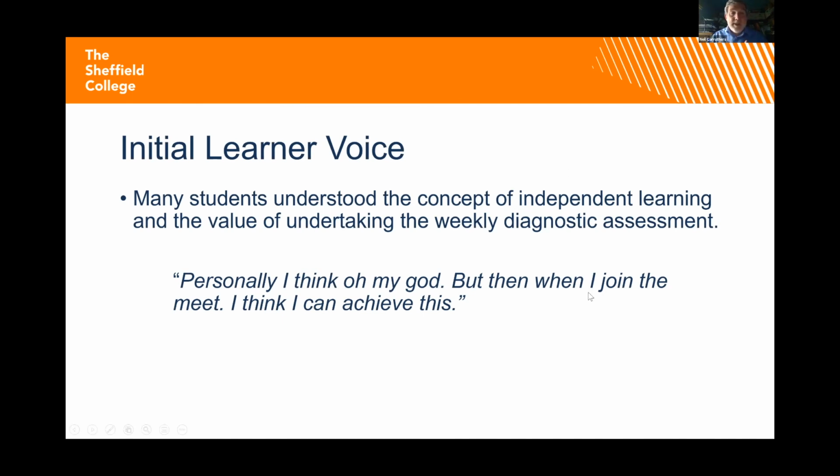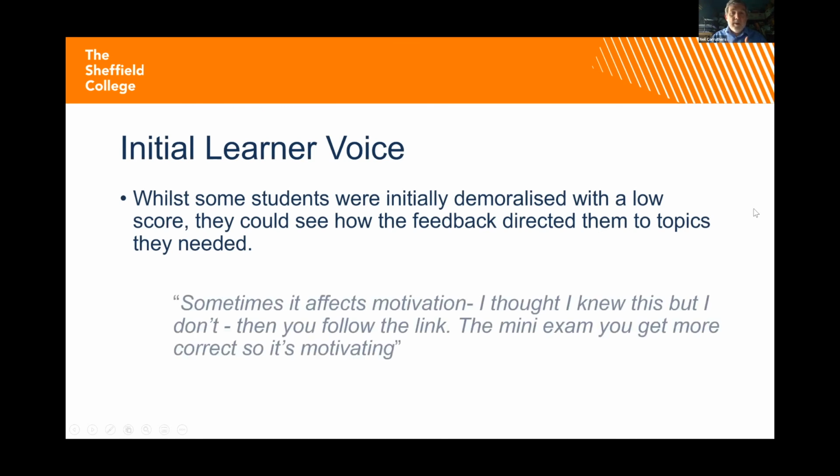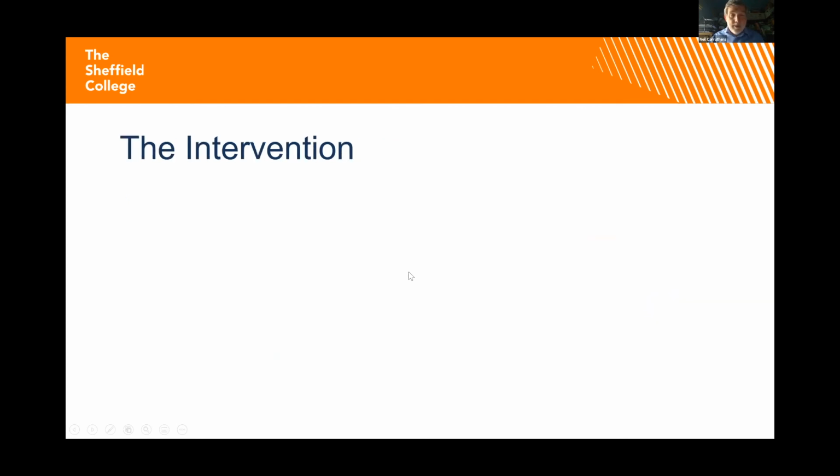Again, whilst looking at this, some more learner voice. While they were initially demoralised by the topics and they got a low score, they could see how the feedback directed them to what they need. So sometimes it affects my motivation. I thought I knew this, but then I don't. But then you follow the link, the mini exam, you get more correct, so it's motivating. So that was a positive from that learner about that one. Another one.